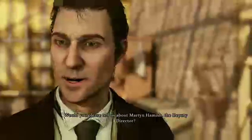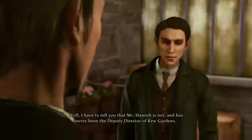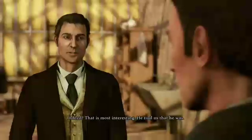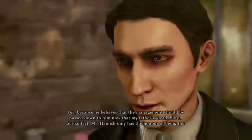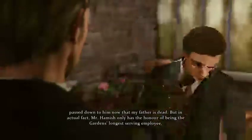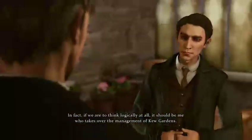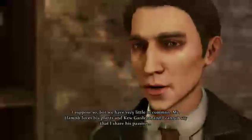Would you please tell us about Martin Hamish, the deputy director? Well, I have to tell you that Mr. Hamish is not and has never been the deputy director of Kew Gardens. My father would not have tolerated it. Indeed? That is most interesting. He told us that he was. Yes, because he believes that the management should be passed down to him now that my father is dead. But in actual fact, Mr. Hamish only has the honour of being the garden's longest-serving employee. In fact, if we are to think logically at all, it should be me who takes over the management of Kew Gardens. Do you not have a good relationship with Mr. Hamish? I suppose so. But we have very little in common.